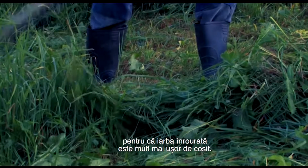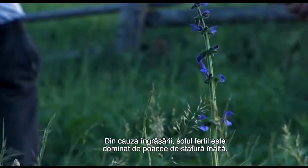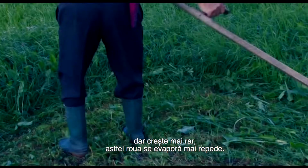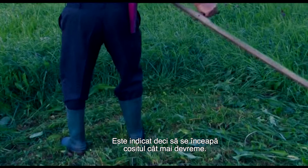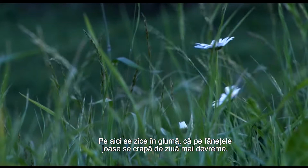Due to manuring and the fertile soil, long grasses are dominant on the inner meadows, and they dry out faster. Mowing here should start as early in the morning as possible to ensure the maximum time before the dew disappears. The outer meadows have shorter and denser vegetation. This holds the dew until later, allowing a longer time for the mow. This is why people say, jokingly, that dawn comes earlier on the inner meadows.